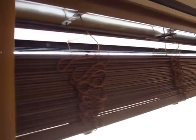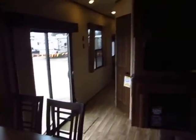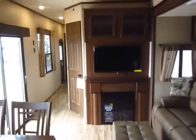We are looking at nicer plantation wooden blinds, not cheap metal blinds, not the cloth shades. Nothing wrong with cloth shades. I'll take those over metal blinds any day. But those wooden blinds are sharp.